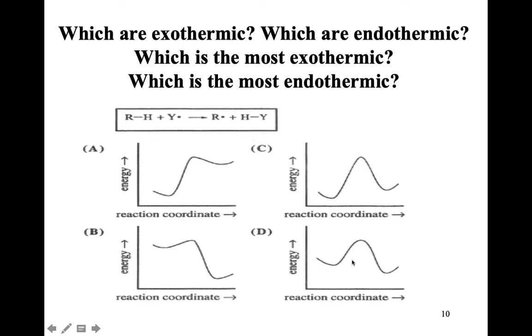So, look. So we have our point that we're ignoring. We're going downhill. So now we have our 2 exos and 2 endos. So which one is the most exo? Well, these are the 2 choices. Well, this one's got a bigger bump, Mr. G. Yeah, but didn't I say to ignore the bump?